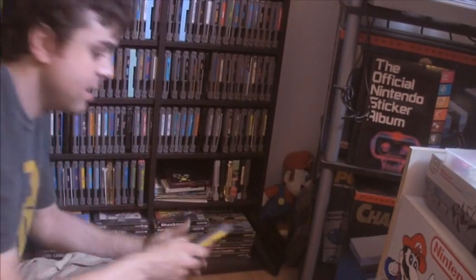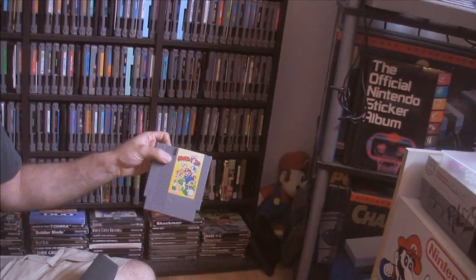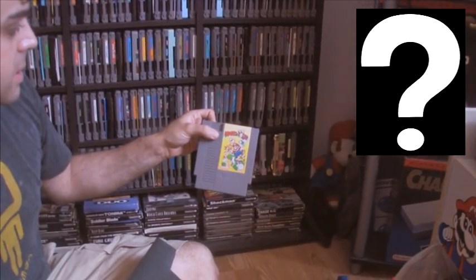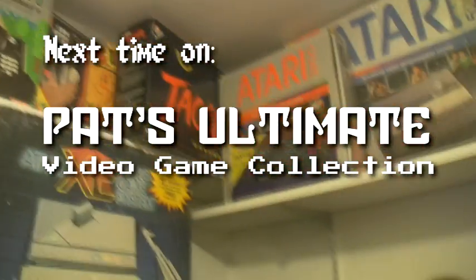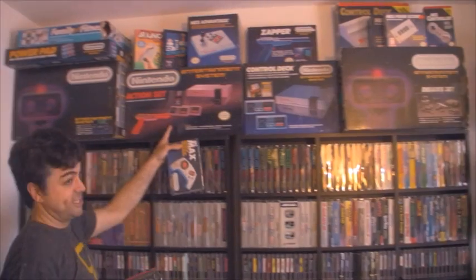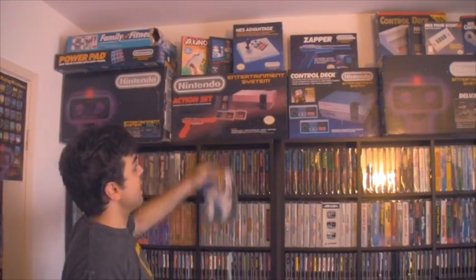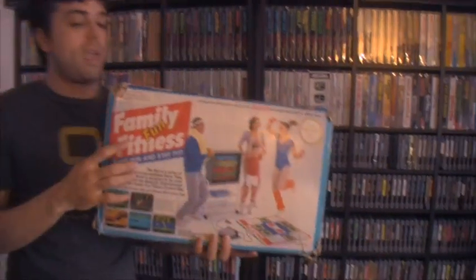And finally, we have a Mario and Yoshi, which, well, I don't know, what is this? Why do I have this? I got them all now, almost. The action set, which had the zapper, so why get this and that? Well, you can get that. Okay, I'll shut up. This is the Family Fun Fitness Pad.